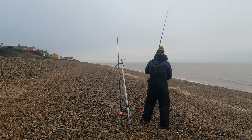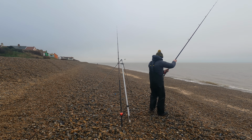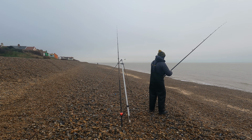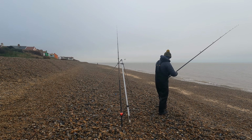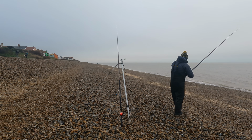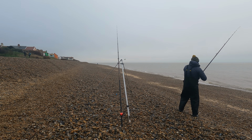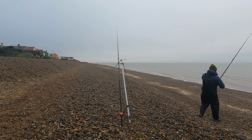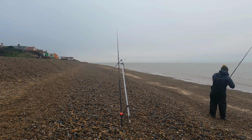Like I say, I've had some rattles on here, very, very close in on a very light lead. Nah, there's nothing there at all. Tide's going down. Not the best tide today for around here at all, but I just wanted to get out. Sometimes you have to make do with what you can actually get when you get out fishing.